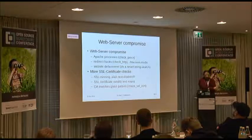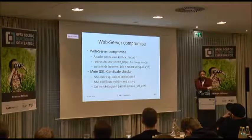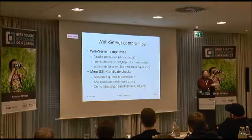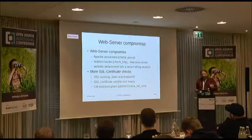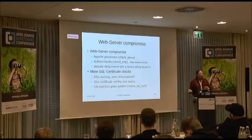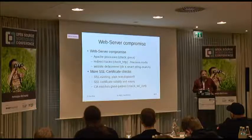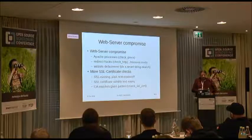So, web server compromise. Who's monitoring the number of processes of your web server? Okay. The thing is, normally there is a specified number which is very specific for a system. So you have a system where between 3 and 7 processes is standard. If you get more processes, you might get zombies or people starting to fiddle around with the servers. So if you get a number of processes above the threshold, you might have a security problem. If you get below the threshold, you might have a service delivery problem.